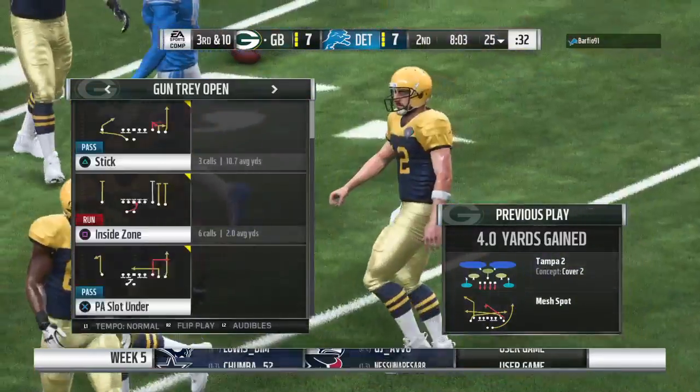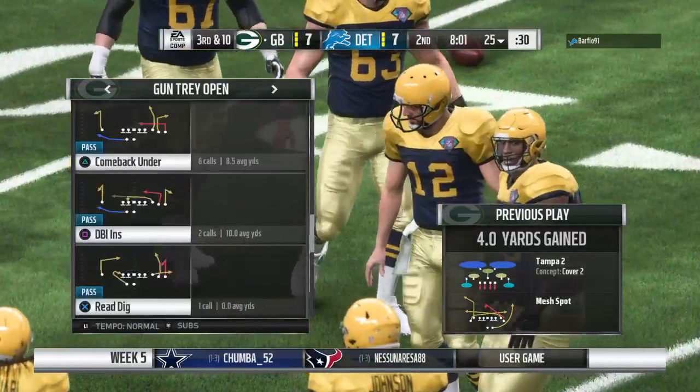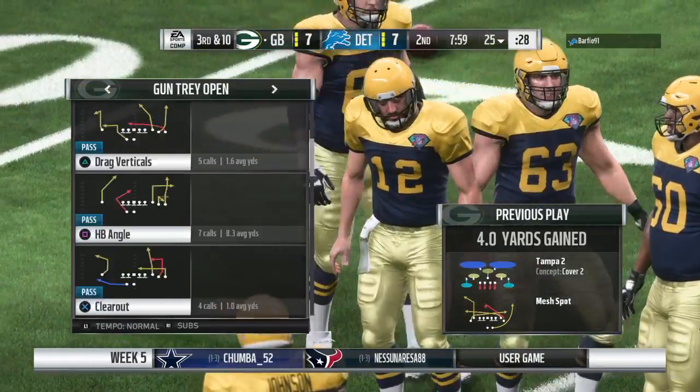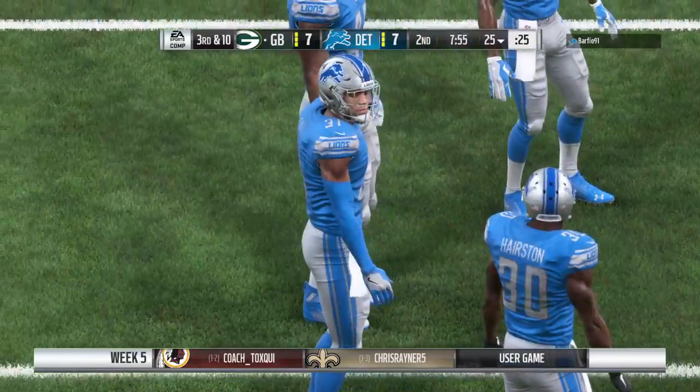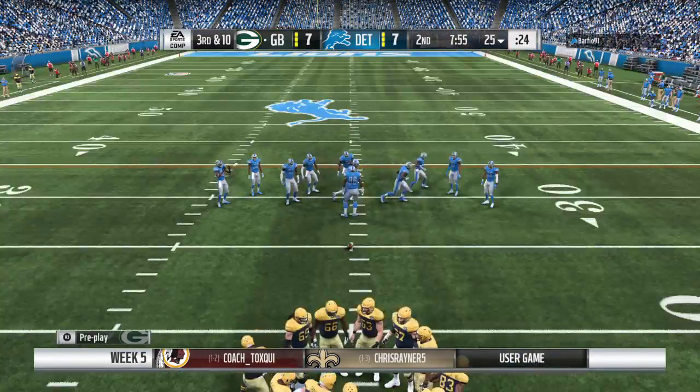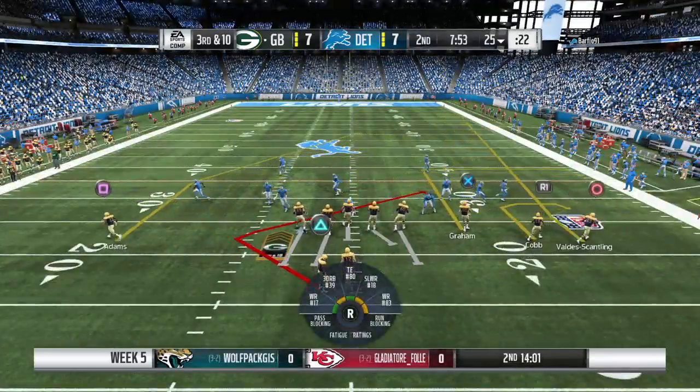One thing you're hoping for when you run drag routes, you're able to hit a receiver in stride, and he can pick up a lot of yardage after the catch. But in this situation, the defense was effective, able to stop him before he get a good head of steam going.